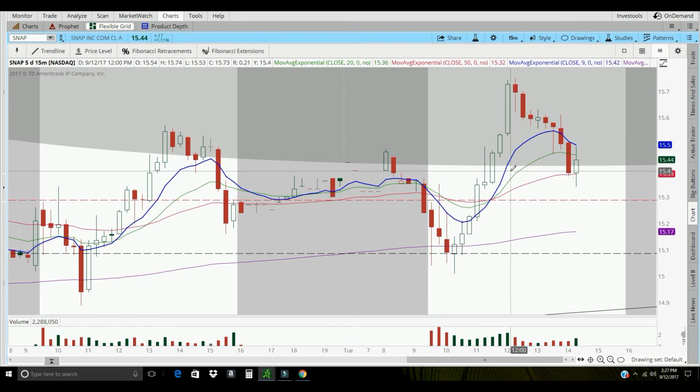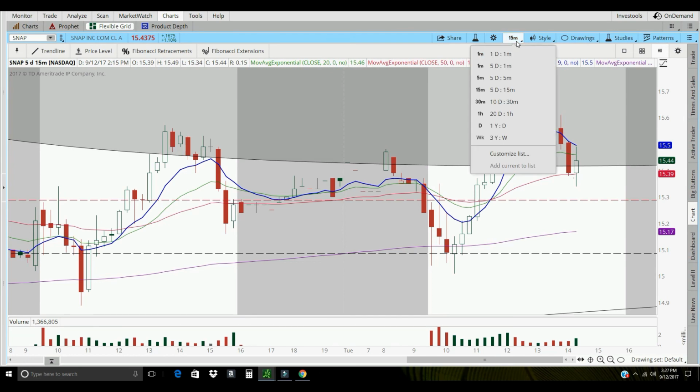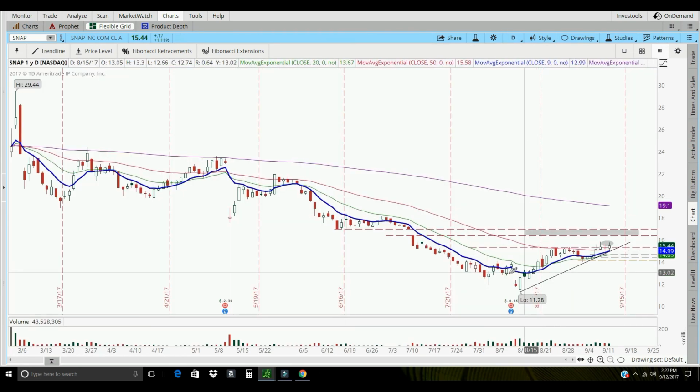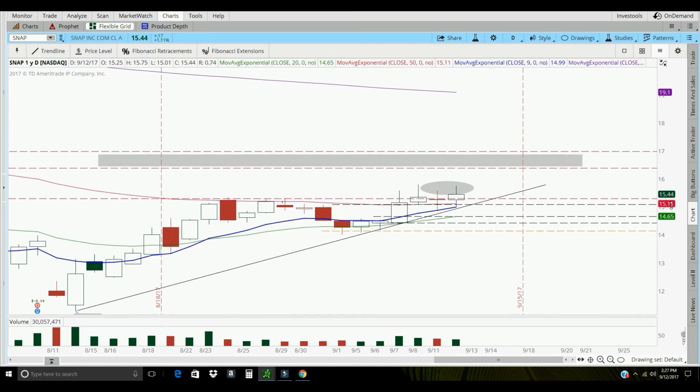So if Snap can close around this 550 level, we'll be great. If it can close even up here around this 570 level, that'd be even better. But we're not going to hold Snap past Friday. Friday will be the last day. So we'll see what it does between now and Friday.